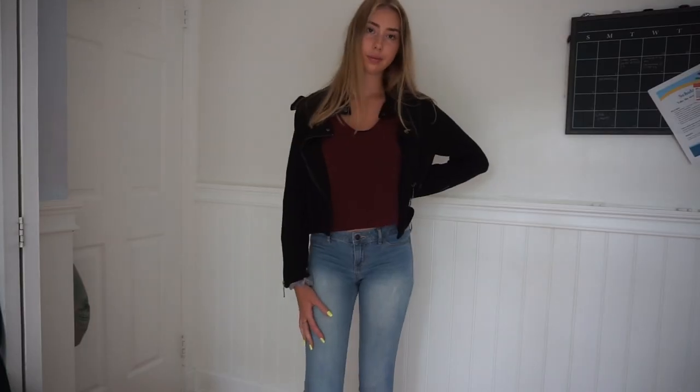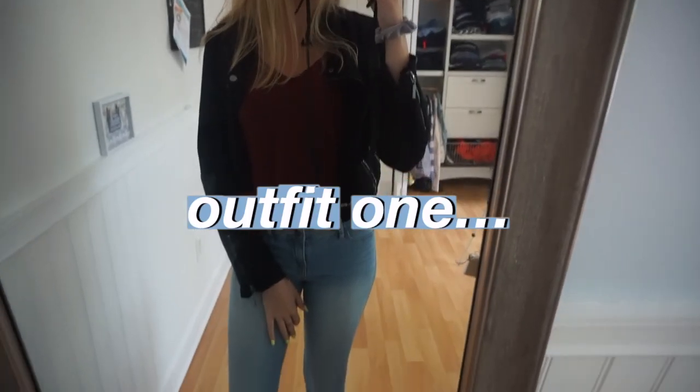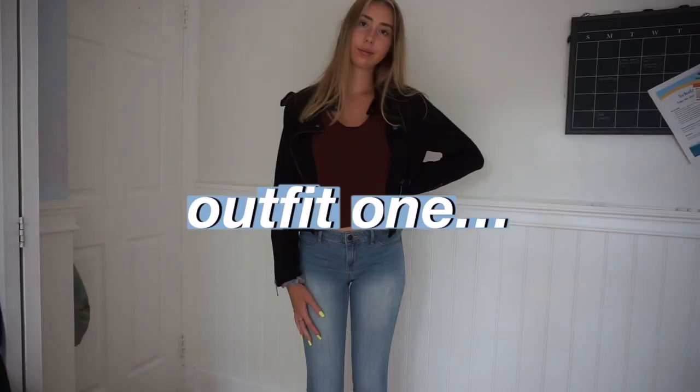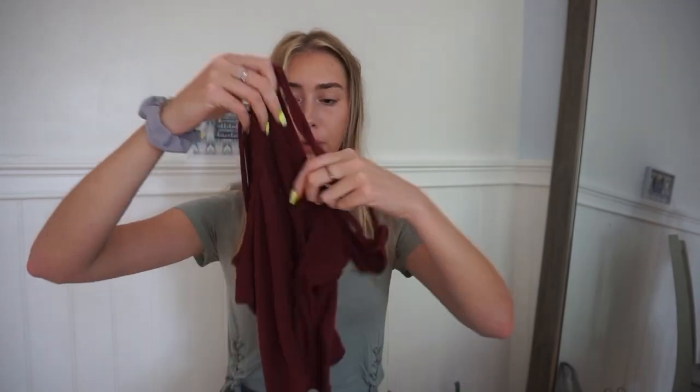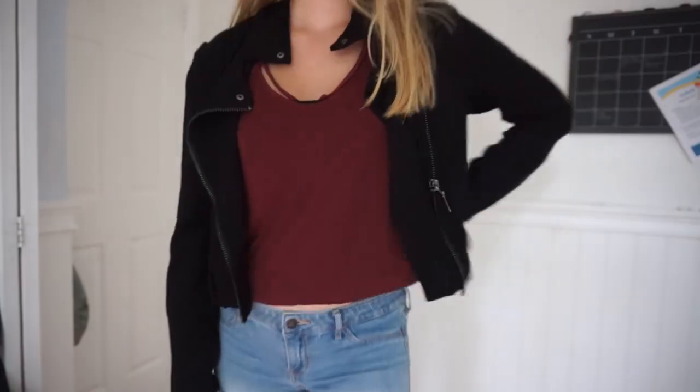Okay, so for this first outfit, this is going to be a really casual, easy, and basic outfit. It's really comfortable too. It's a really cute reddish purple tank top, and I think this is from Brandy. Yeah, it's from Brandy. And it just has this little thing in the front, so it looks cuter than a regular tank top.